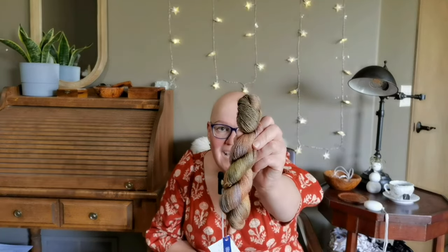And this is an alpaca silk blend. So it's 70% baby alpaca and 30% silk. And the silk gives it the shine, and the fluff is from the alpaca. And it is so soft. It is literally so soft. Oh, I cannot tell you how soft it is.